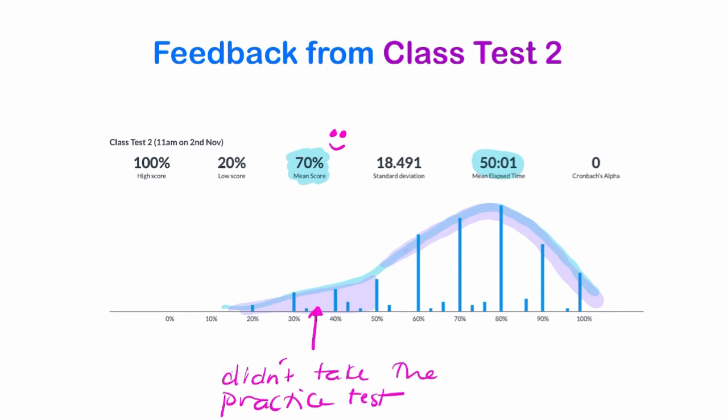So the practice tests, they're available from the Tuesday of the week before the test. So you have plenty of time to finish the problem sheets and then go through the practice test and make sure you're ready for the style of questions in the exam. But nevertheless, I'm happy with that.